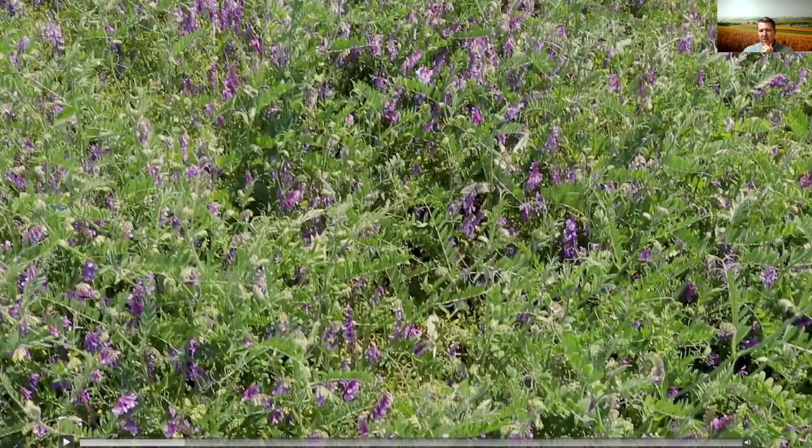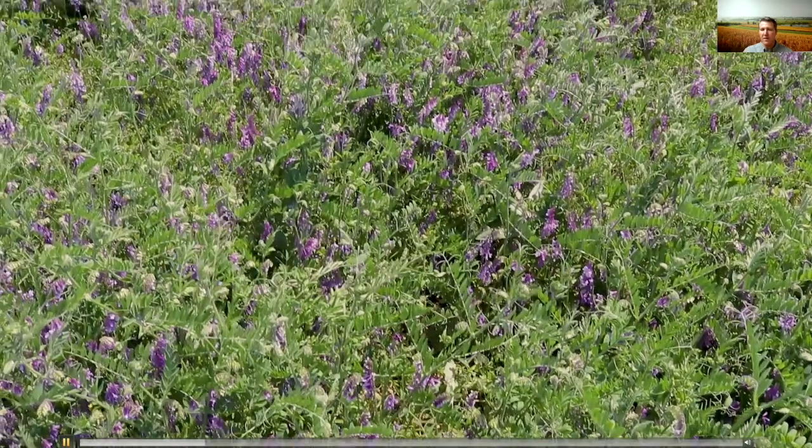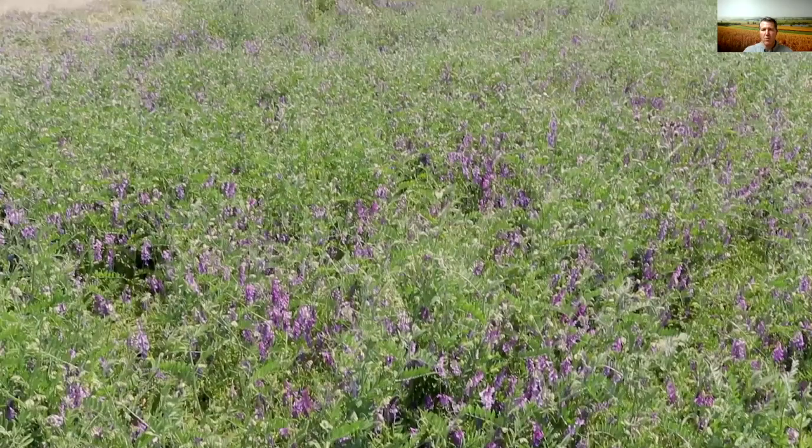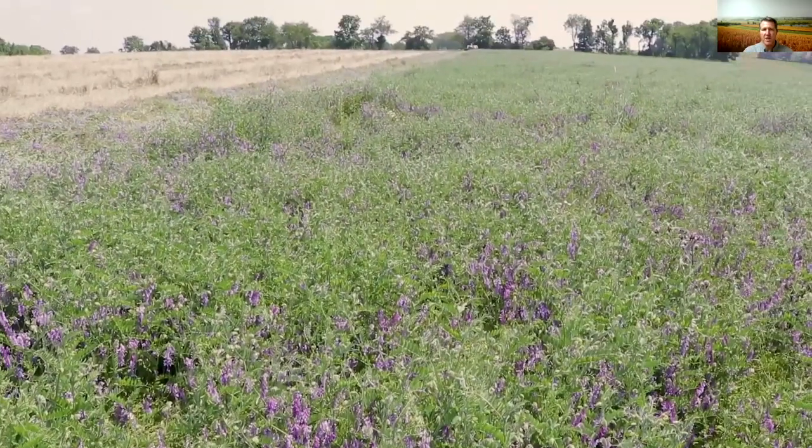This is hairy vetch that you're looking at, and you'll see that the hairy vetch is flowering. What we found from previous trials over the last couple decades is that if you try to kill the hairy vetch too early, it'll just regrow. So you have to wait until it's in about 75 to 100% flowering. And let's keep going here. You can take a look at the roller crimper and the tractor, which is coming down the field.